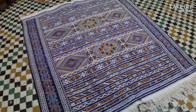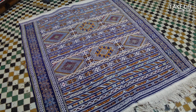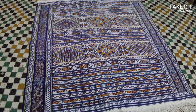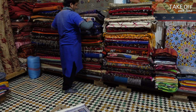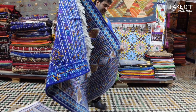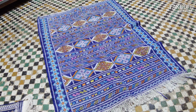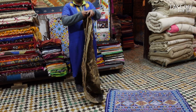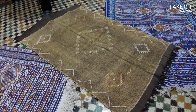The curry, yeah. And every design has meaning, because before, women in Morocco had no passport or carte d'identité. They had tattoos on the face. Now they put the design of the family in the carpet. That's why you never find two similar, because the artisans don't have plan or program. They work just by imagination. Yeah, look at them, madam. And that one is 100% silk. Moroccan cactus silk, silk from agave. Yeah. This is cactus Moroccan silk.